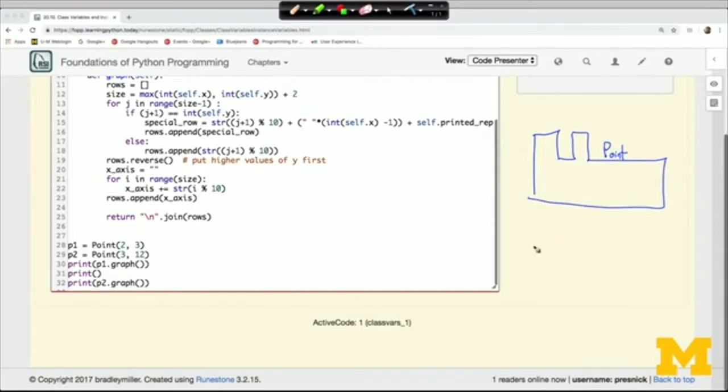And p1 is an instance of the point class that has instance variable x set to 2 and instance variable y set to 3. Now, we also have another instance of our point class, so that's p2. And p2 has x set to 3 and y set to 12. All right, so we have p1. And we have p2.